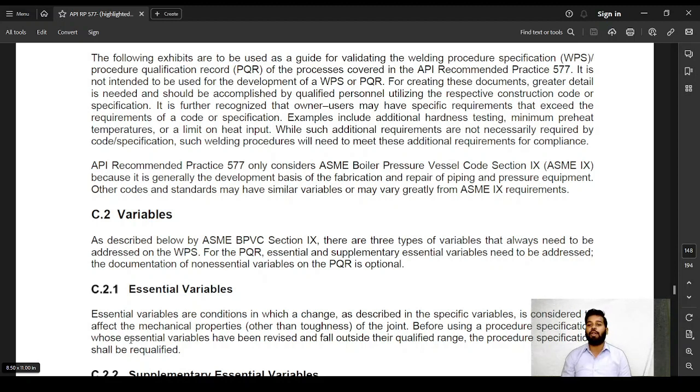For creating these documents, greater detail is needed and should be accomplished by qualified personnel utilizing the respective construction code or specification. It is further recognized that the owner-user may have specific requirements that exceed the requirements of a code or specification. Examples include additional hardness testing, minimum preheat temperatures, or limits on heat input. While such additional requirements are not necessarily required by the code and specification, such welding procedures will need to meet the additional requirements for compliance.